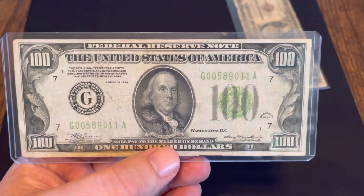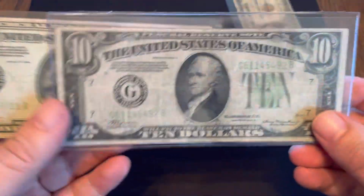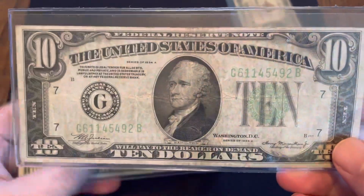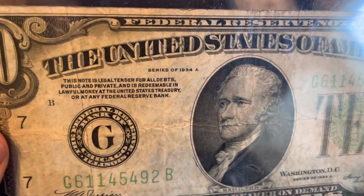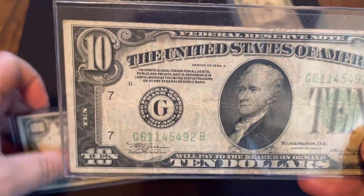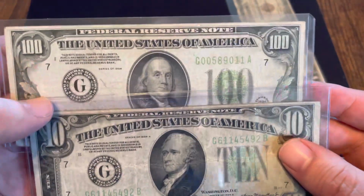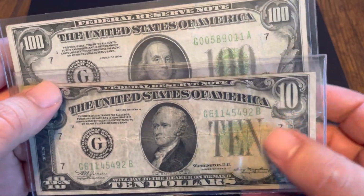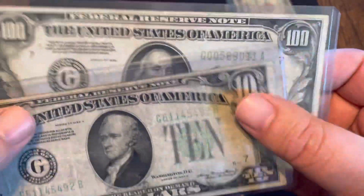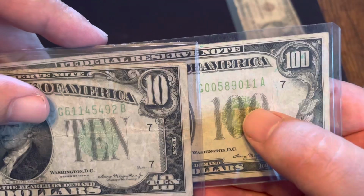But wait, there's more. For that same $130, you are also going to get the $10 1934A. This note is legal tender for all debts, public and private, and is redeemable in lawful money. So the lawful money note versus the gold certificate. So these two notes, I'd call this light green, but it's not light green. This one is the light green. You can see this one is more of a bright green, where this is a light green, the olive green note here.